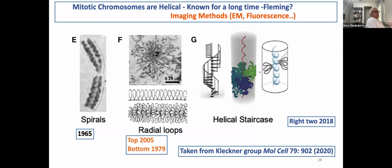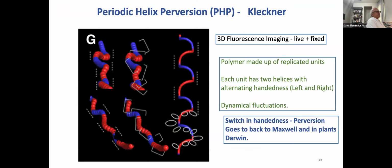This is coming from the Dekker paper, courtesy of Murney, that they view these mitotic chromosomes as helical, where the central helix is made up of these motors that are stapled together, and these loops are emanating from the central axis. That's the picture. They use it to fit their Hi-C contact map.